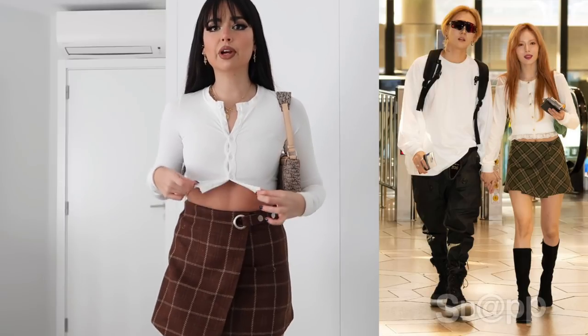I haven't seen it yet. I don't know. I hope he dressed up right. But I'm going to show you mine, and let me warn you that I'm so in love with this outfit. So this is how I recreated her look.